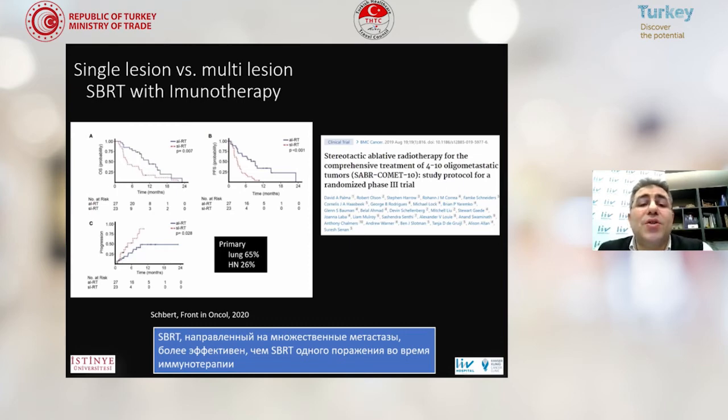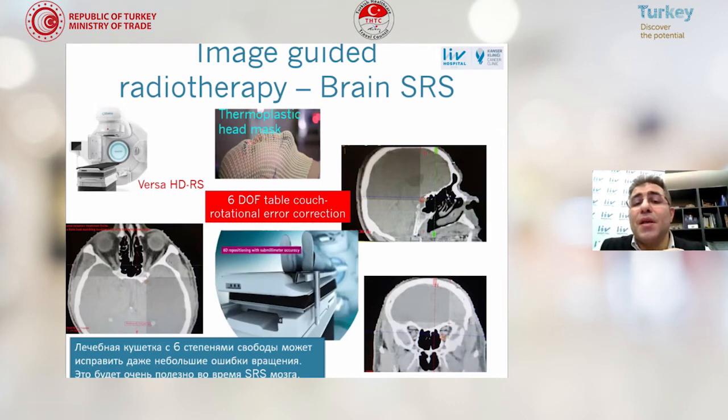There is a study showing that if you target multiple lesions with SBRT, it works more effectively with immunotherapy than stereotactic radiotherapy targeting only a single lesion. You may remember the oligometastatic definition is up to 5, but the newly coming COMET-10 trial includes patients with 4 to 10 oligometastatic tumors, which is a very important area for radiation oncology to give good radiation. Of course, we are using image-guided radiotherapy to do brain SRS also, brain radiosurgery.